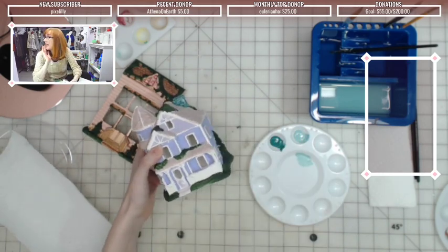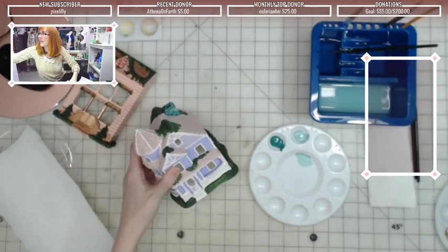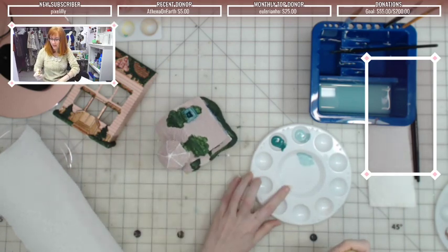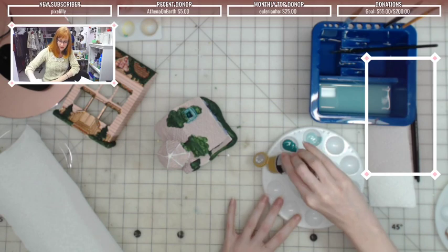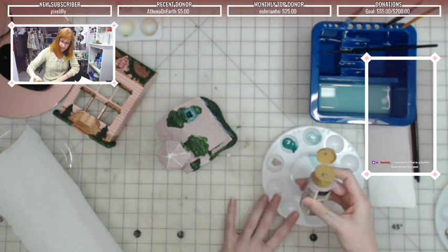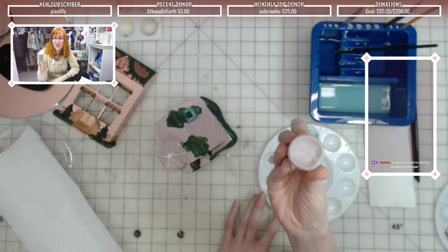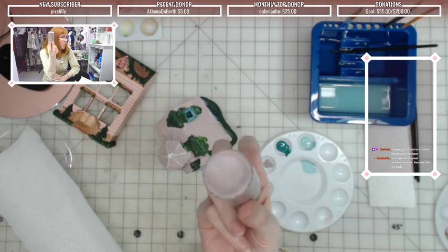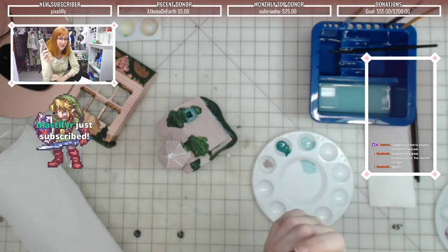So I need to get a shadow color to use on the shingles around the house. Let's try this one. Kind of warm. It's called Mauve Dust, and it's like a warm gray. It's like a really light muted thing.